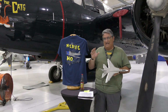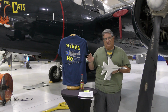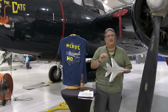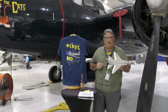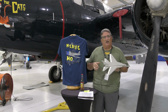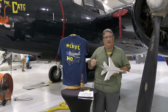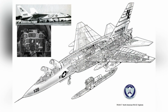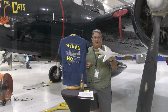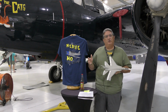So why is that important? Well, it's important from a standpoint that when the airplane had its first flight in 1958 and it was introduced in 1961, the priorities for the Navy had changed. So although they built 167 of these aircraft, 137 of them were converted to this RA-5C. There were only a handful of these aircraft that ever made it to a nuclear strike mission.